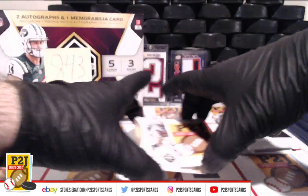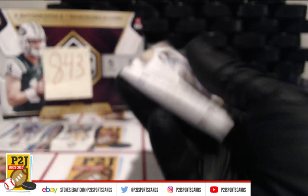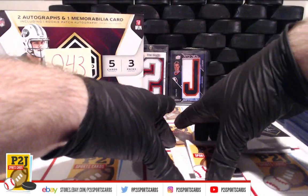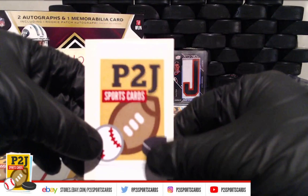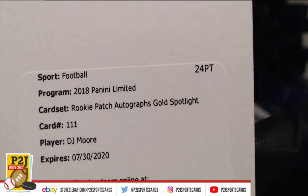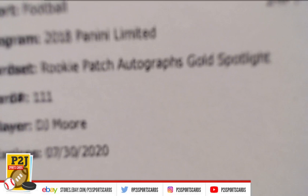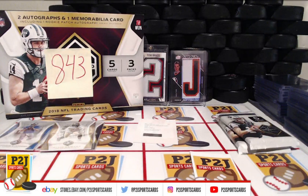Base here, Alvin Kamara, New Orleans Saints. All right, and we have a redemption here, everybody. Rookie patch auto gold spotlight of DJ Moore. Expires next July, so make sure you scratch it off and redeem it. And DJ Moore, check you out later.